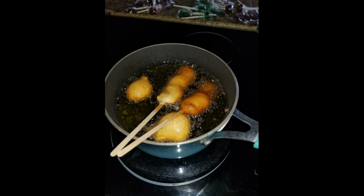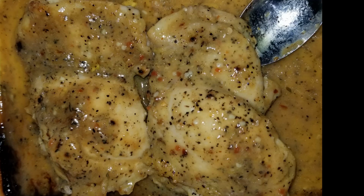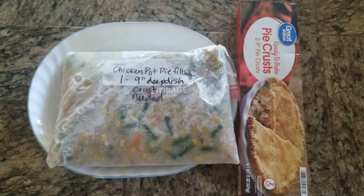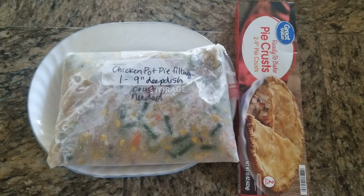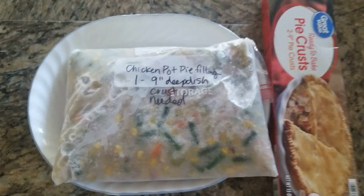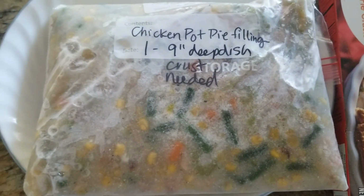Saturday morning, I basically made pigs in a blanket. I just took these sausages, put them on a stick, dipped them in pancake batter, and fried them. Saturday night for dinner, I made lemon pepper chicken and then cooked up the rest of the asparagus that we had. For dinner Sunday night, we're going to have pot pie. So I pulled out 1 box of pie crusts and this freezer meal.